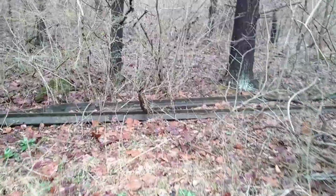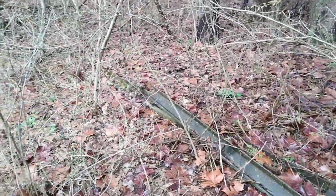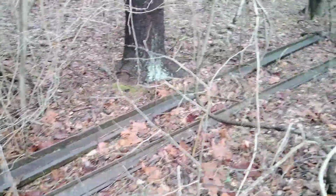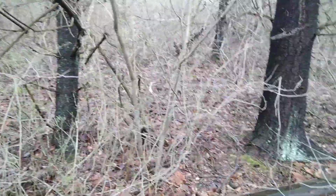Stella, come here, hon. All right, so we got our rails. Some still connected. They just ripped them out of the ground, and they would have been right over in here. They just dragged them over here, right next to where the quarry is. We're not going to go through there. We'll take the easy way.